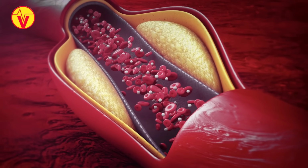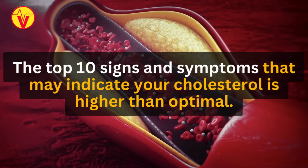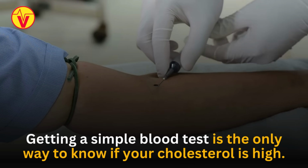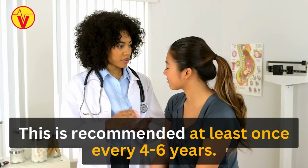And there you have it. The top 10 signs and symptoms that may indicate your cholesterol is higher than optimal. Remember, getting a simple blood test is the only way to know if your cholesterol is high. For healthy adults, this is recommended at least once every 4 to 6 years.